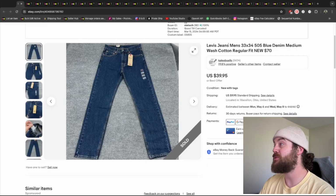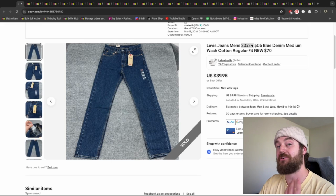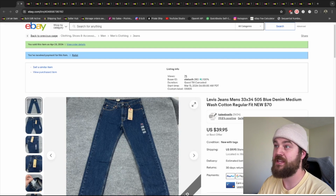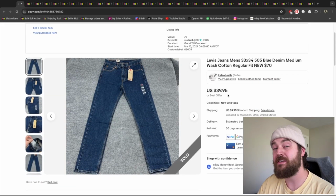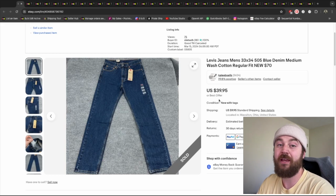This next item is a pair of new with tags Levi's. You can see here that the size is 33 by 34, which is a great size for Levi's. They are the 505 cut, and I listed on March 15th and sold on April 28th, so just over a month to sell. And I find these relatively often at my thrift store for anywhere between $10 and $15, so that's probably what I paid for these.